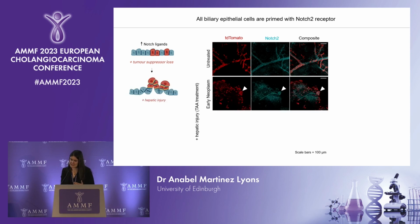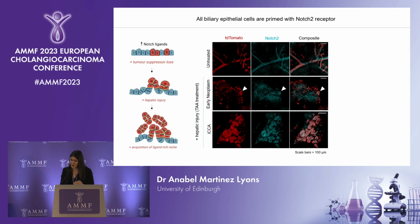When we add in TAA into the equation, we start damaging these biliary cells, we get acquisition of these neoplasms, these early cancerous lesions. And we think this has to do with the first tumor suppressor loss, then activation of the ligands, and now injury, allowing this kind of proliferative state. If we allow these mice to be treated additionally with TAA for longer, we then get establishment of these ICCA tumours. And this is because we've acquired this ligand-rich niche.